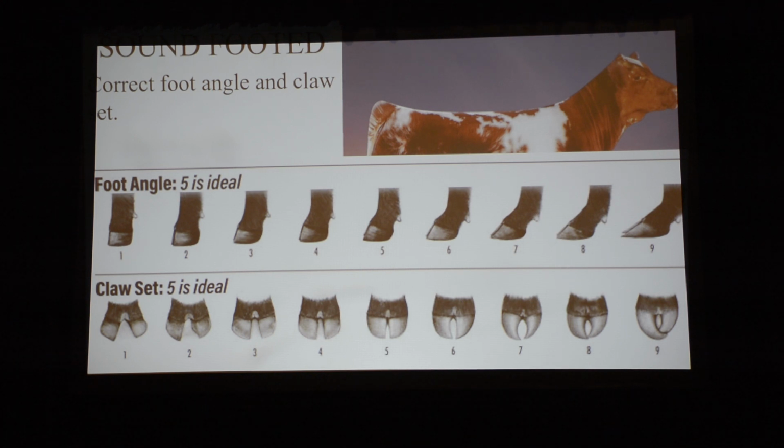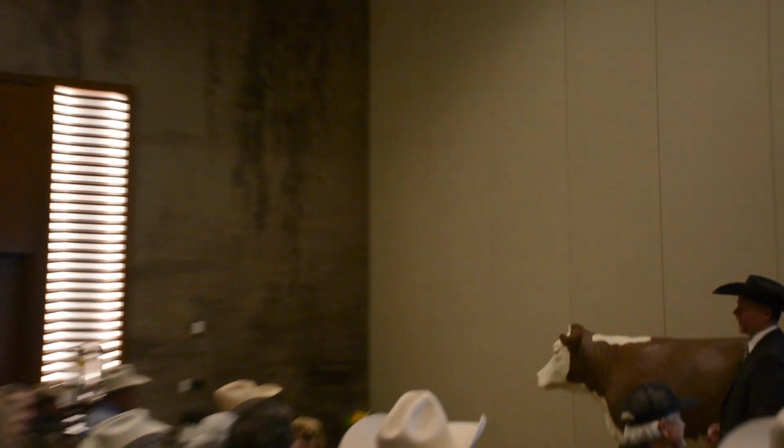I teach an animal breeding class at WT, and I need to recognize one of my students sitting here. Addie, stand up there. Miss Addie Brown, all the way from South Texas. She's one of my students at WT. I haven't had her in class yet, but I'm going to. So she's going to get to listen to these lectures, right?